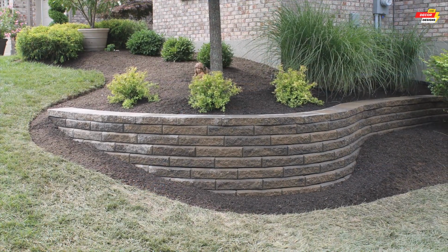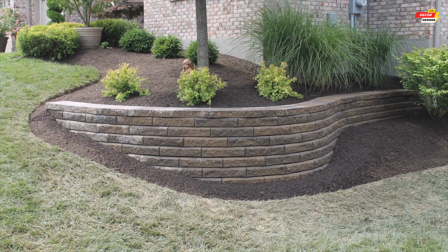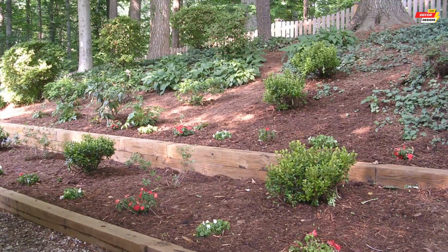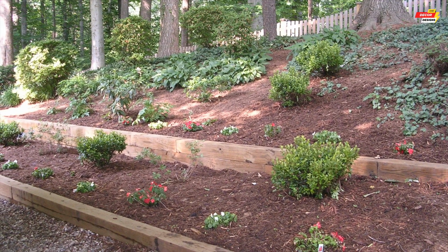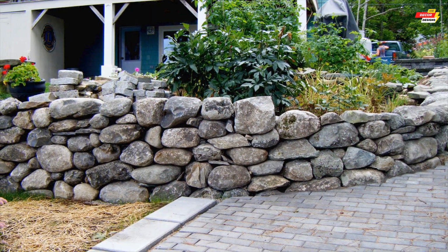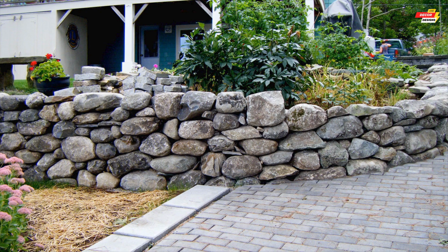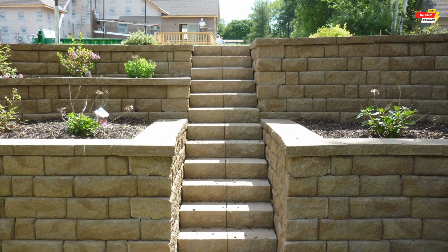Fifth, poured concrete. For modern and sleek designs, poured concrete offers endless possibilities for custom shapes and finishes. It's incredibly strong and durable, perfect for contemporary landscapes. Now that we've covered the fundamentals, let's explore some inspiring ideas for incorporating these into your project.